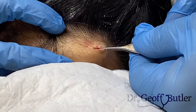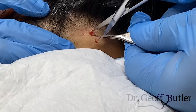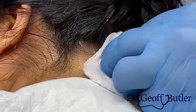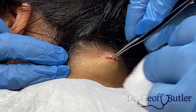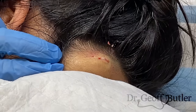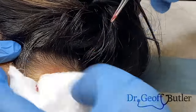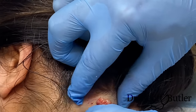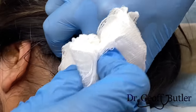Question becomes, can we tease some of that out? You okay? That's not hurting when I tug on that? No. So what we'll try and do now is clean this out as best we can. And we use a curette to see if we can break down some of these adhesions. Just going to put a little bit more pressure on this, just bear with me. Just swab that, just take that off for me. So you can see a little bit more purulence with that one.